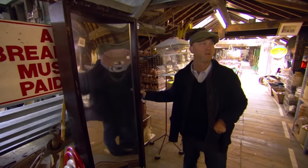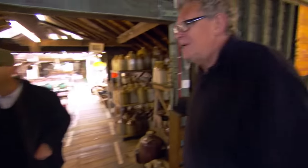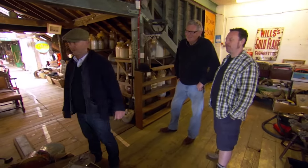I've had some great sets. Have you got any fairground mirrors in now? No. I mean, that is one, but this is tin, isn't it? Yeah. Polished tin. That's a shame. It doesn't have a slimming effect on you, Drew, I have to say.